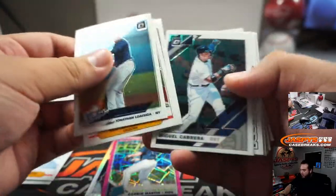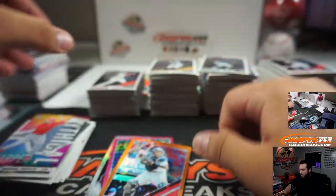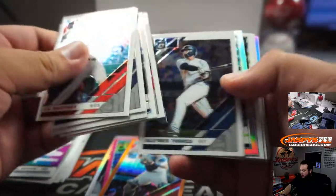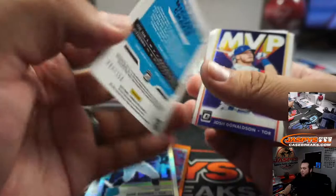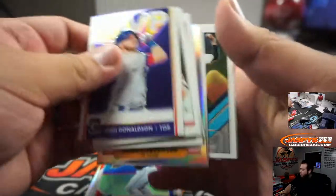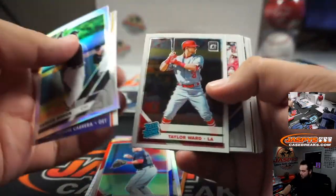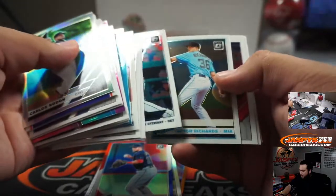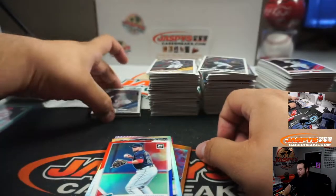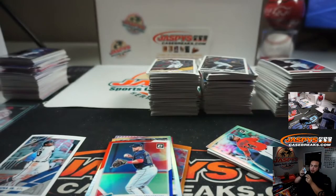Corbin Martin. Yadier Molina. /299. Chavez /150. And a Fernando Tatis Jr. Nice. Little holo auto for the Padres. Going to Matthew.